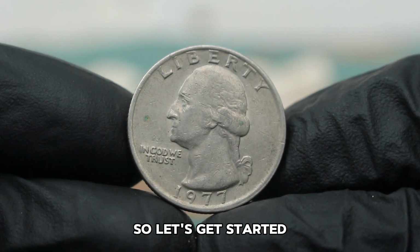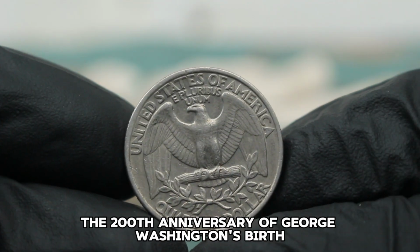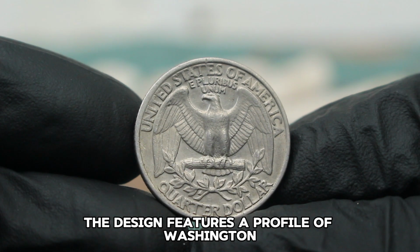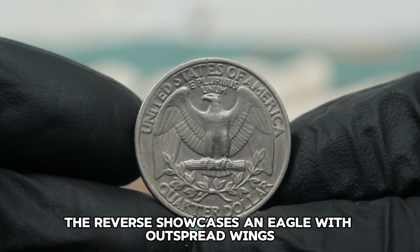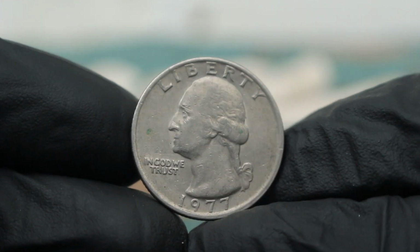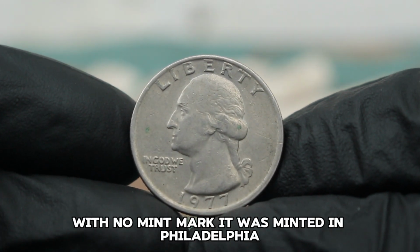So, let's get started. The Washington quarter was first minted in 1932 to commemorate the 200th anniversary of George Washington's birth. The design features a profile of Washington on the obverse, created by sculptor John Flanagan. The reverse showcases an eagle with outspread wings, a symbol of American strength and freedom. The 1977 Washington quarter is notable for its simplicity with no mint mark. It was minted in Philadelphia.